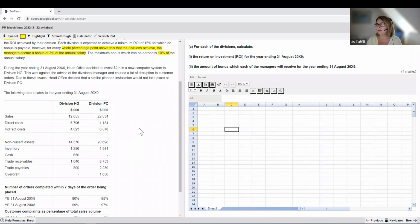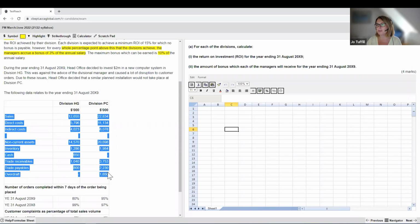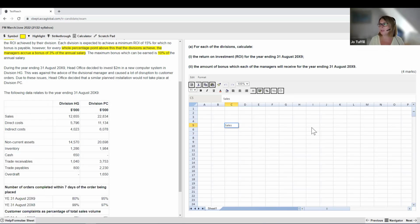Now, I'm going to try and do this, right? But sometimes it works and sometimes it doesn't. It'd be nice if it did work, copy and paste for you in the exam. But you see, it doesn't always work. No, it's not going to work for me today. It did work for me earlier, but it's not working for me now. You just now need to type it in as quickly as you can.